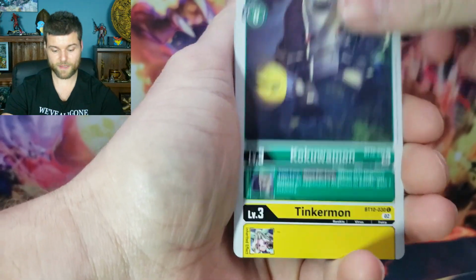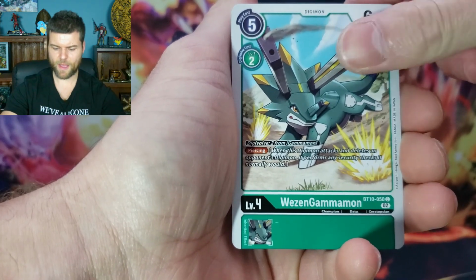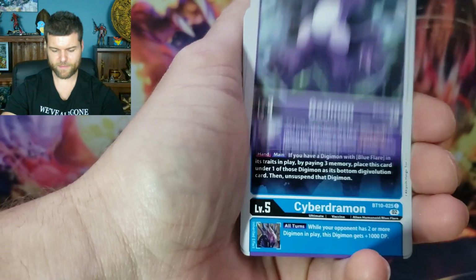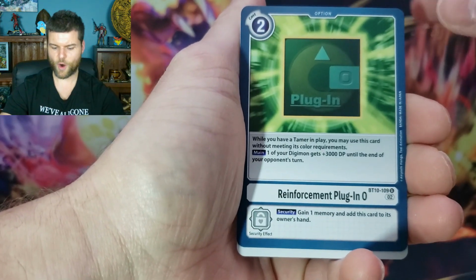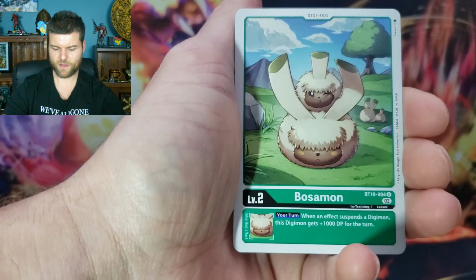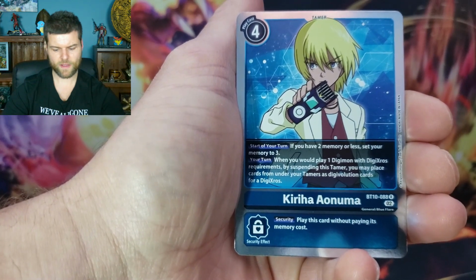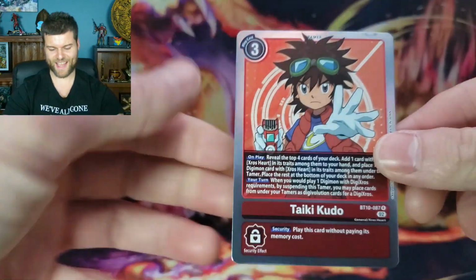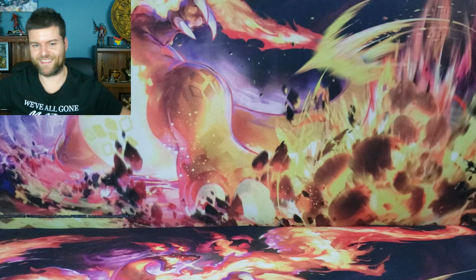So we got Kukumwaman, Tinkermon. Man, these names. Where's the Gammon? Sound Birdman, Pion Dump, Gazamon, Cyber Dramon, Damon, Reinforcement Plugin, just in case, Bosamon, Kira Numa, so that's the rare. I think we have one more card left, and another, oh, same card. All right, so like I said, I'm not sure of the value. It's not a secret rare, so we're just going to put that to the side.